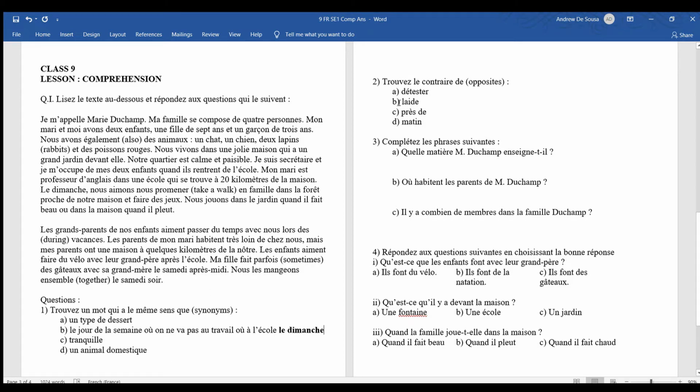Then what are the opposites you're looking out for? Trouver le contraire de. By the way, these answers, the words have to come from the passage itself. Trouver, you're asked to find, not to imagine and write your own ones. The answers for these have to come from the passage. These other answers you can frame your own way if you're comfortable enough doing that. We'll come to that later. So what are the opposites you're looking out for?